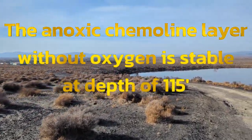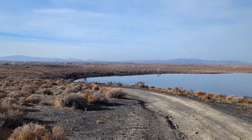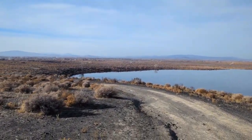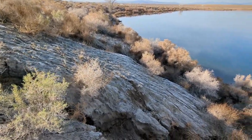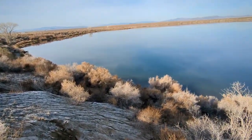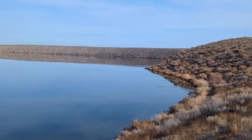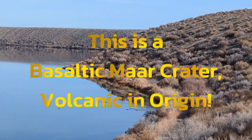Looks like there's another sign. You know, it just doesn't look like this has an outlet anywhere. And I would be surprised if it has fish in here. That's a light frost on the eroded bank. There's some little ducks.